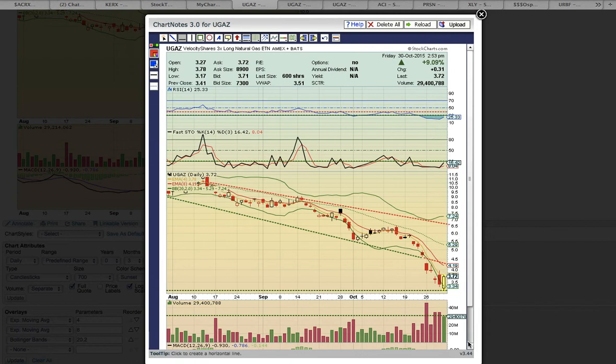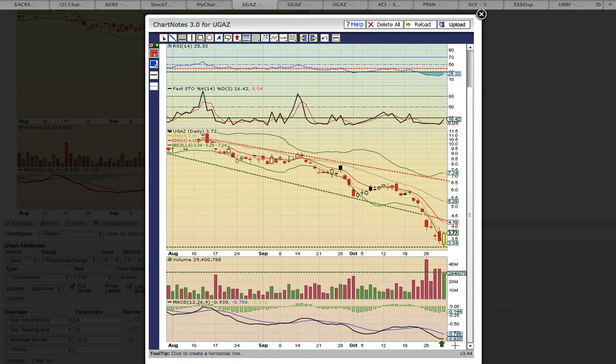If you look down here at MACD, you'll see MACD has leveled off. So you've got MACD bottoming down here. That's a good sign if that holds into the day. Bulls want to see it hook up with the crossover, like with this bounce here.